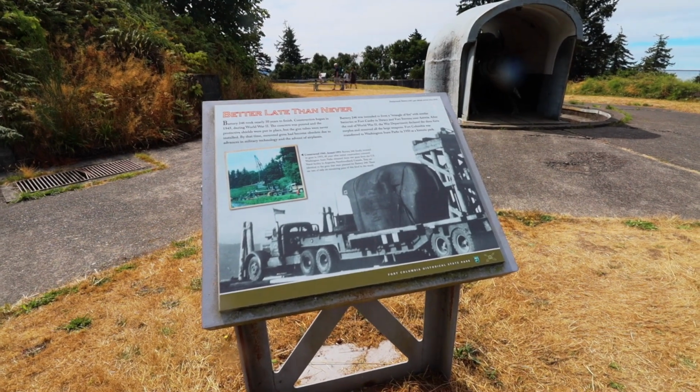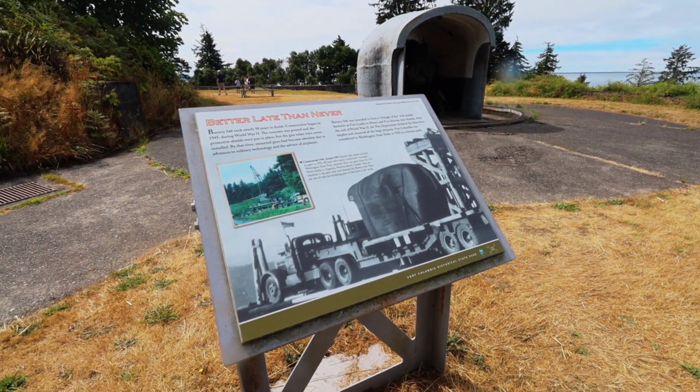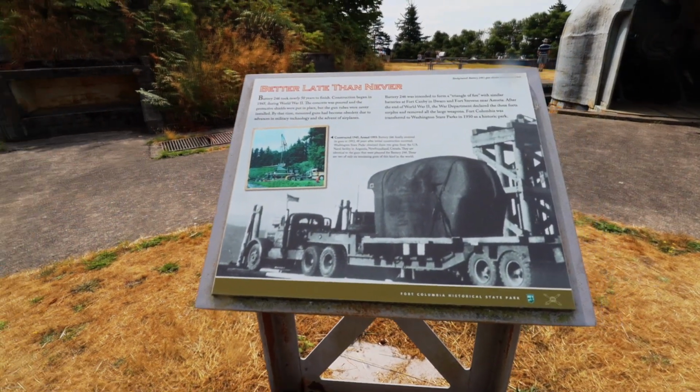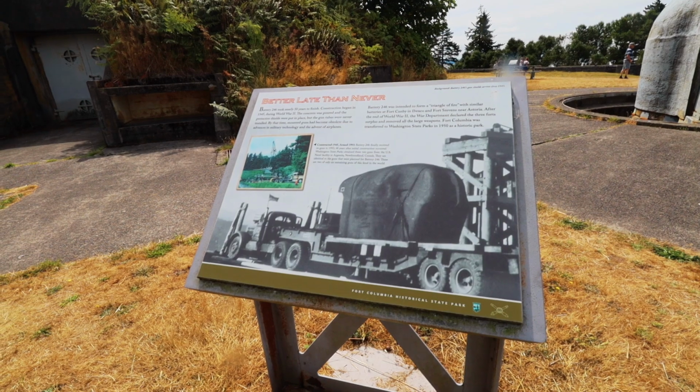We still have to go down to the bottom, but first I want to go right over here. There is something very, very interesting there. As we move down here, we find this sign that says that Battery 246, which is what we're looking at in front of us, took nearly 50 years to finish. In fact, they began during World War II. They poured the concrete, they made protective shields, and by that time, the mounted guns had become obsolete due to improvement in technology. In 1950, after it was no longer considered useful to the United States government, it was transferred to the Washington State Park System so that they could have this as a historic reference for us to come and see what once was.